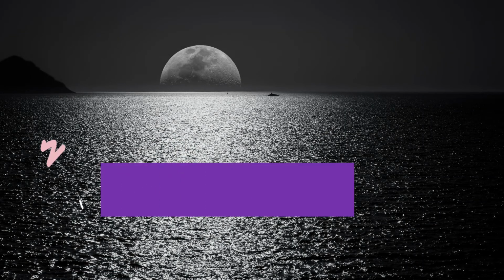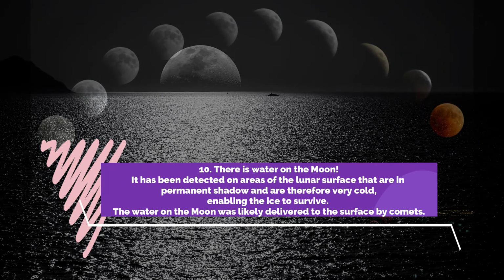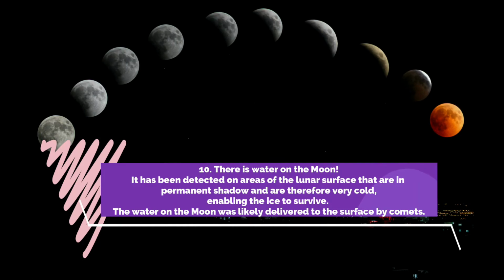10. There is water on the Moon. It has been detected on areas of the lunar surface that are in permanent shadow and are therefore very cold, enabling the ice to survive. The water on the Moon was likely delivered to the surface by comets.